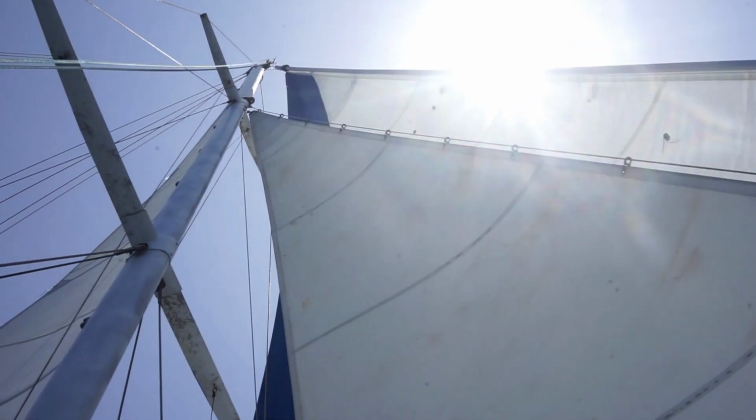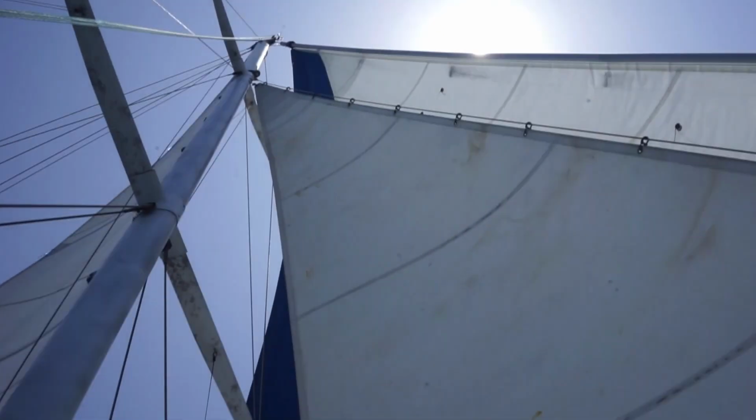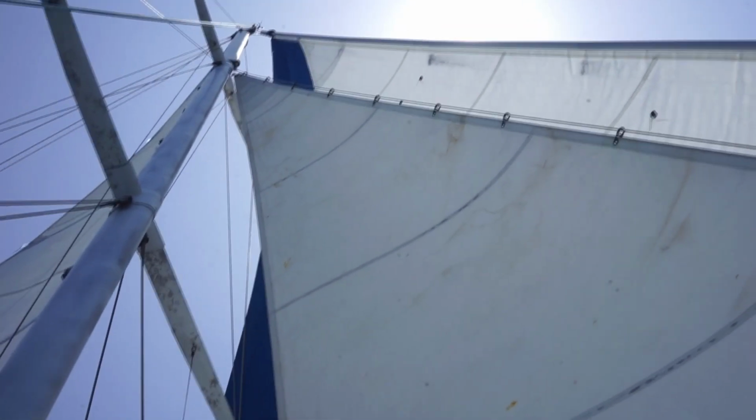We got 1,200 more miles to go. We've got a good 10 knots coming from the south, so it's pretty well right on the beam. It's just forward of the beam. We've got full sail, staysail, Genoa, full main. Balls to the wall, sailing, baby, yeah!